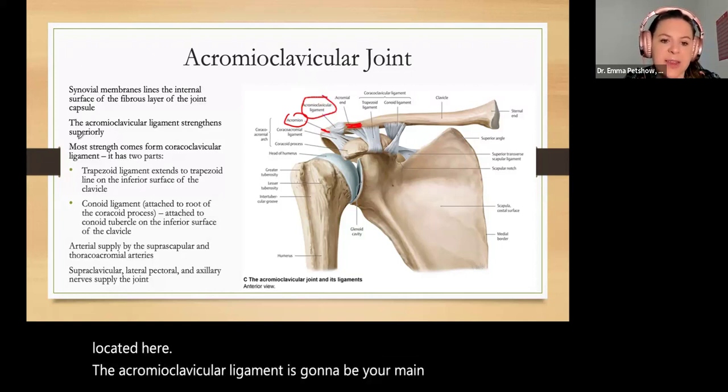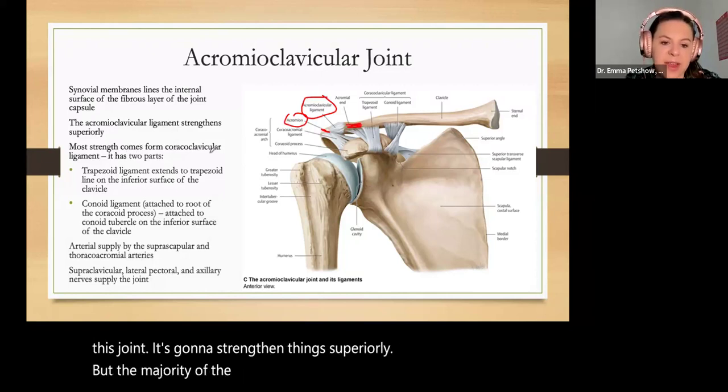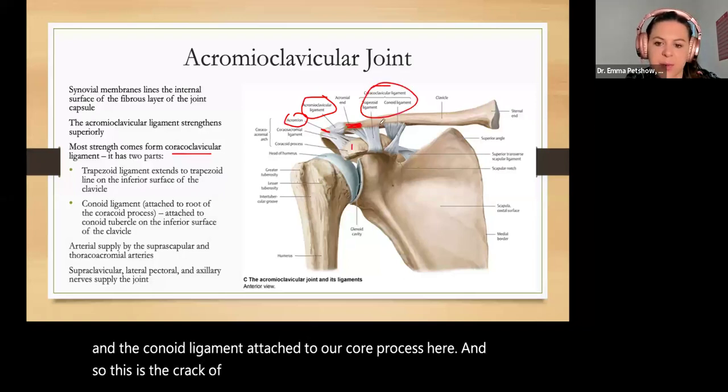It's going to strengthen things superiorly, but the majority of the strength comes from the coracoclavicular ligament, and it has two parts, a trapezoid and a conoid ligament. The conoid ligament is attached to our coracoid process here. And so this is the coracoclavicular ligament here. It has two portions that we can see.